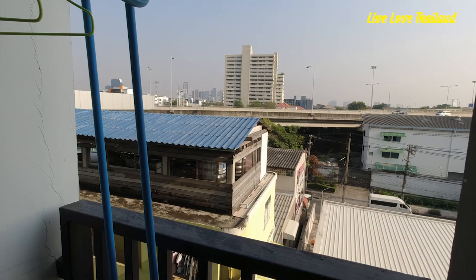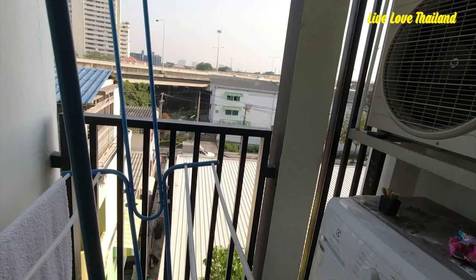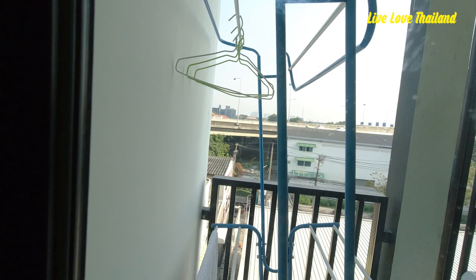So this is a small balcony. I usually use it for washing, nothing more. And it's a good place to refresh the room. Now let me show you the bathroom.